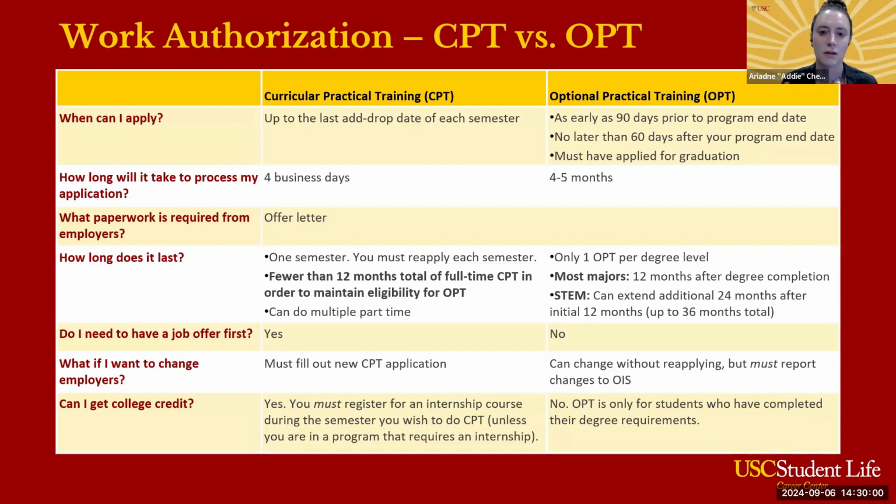So once you have both of those pieces, you have the internship course, you have the offer letter, then you can apply for CPT following the process on the OIS website. They have the application linked there. And so then also the timing for CPT is important. You can't just apply once and then have CPT for a full year. You have to actually reapply every semester. So that's important to remember.